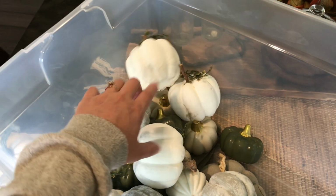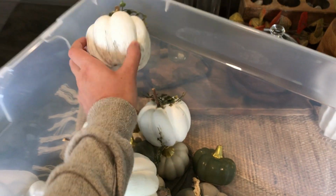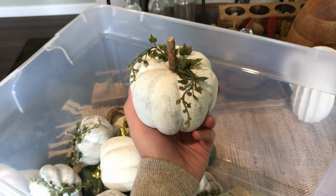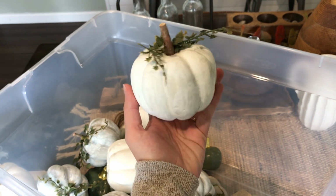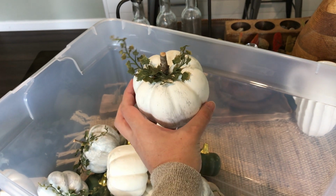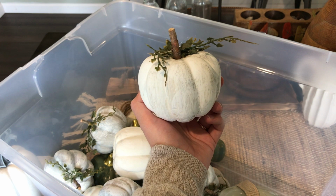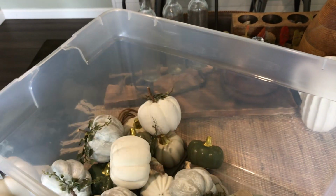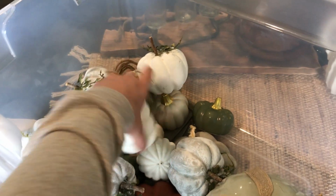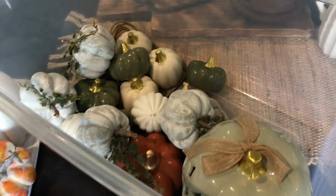All of these like creamy pumpkins and like these gray ones were actually DIYs that my mom did. So she just bought Dollar Tree pumpkins, painted them, and added like a little wooden stem and some greenery. So I'm not sure if I'm going to use all of them again this year, but she had a ton extra, so she gave them to me. But anyway, I am going to be doing some DIY pumpkins soon, so that'll be in a video a little bit later, but I have a ton of those, you guys.